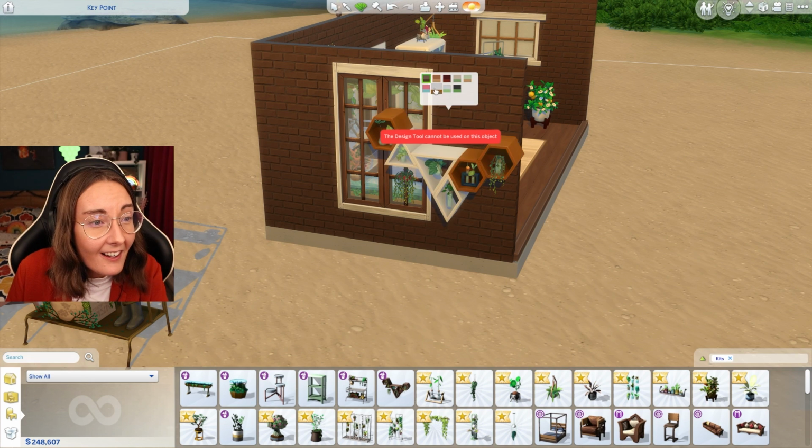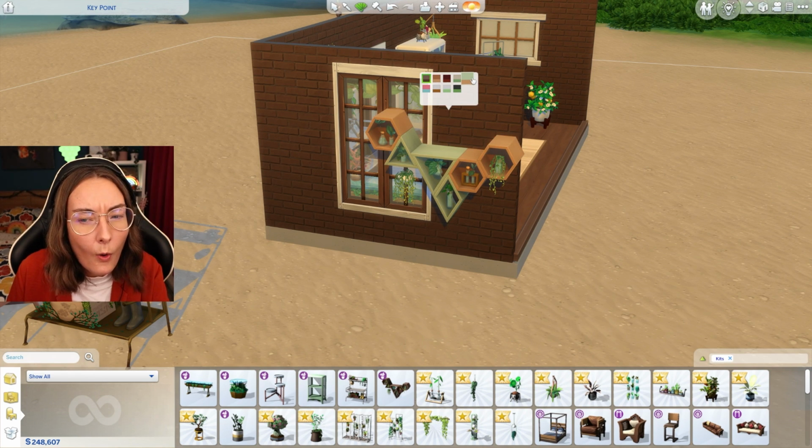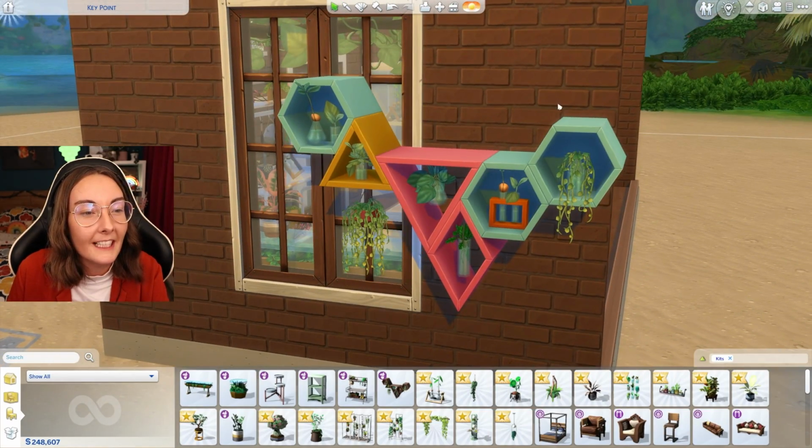Is it not? Is it just one whole thing? It was definitely, oh, I love that sage green color combination. It was definitely the coloring on it that made me think that these were going to be modular. Kind of breaking my heart a little bit, Sims team.